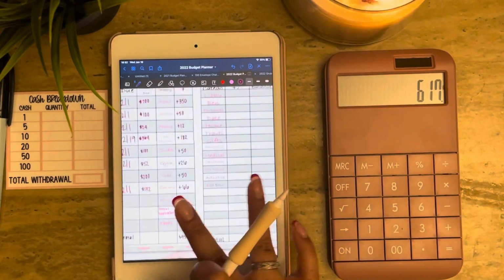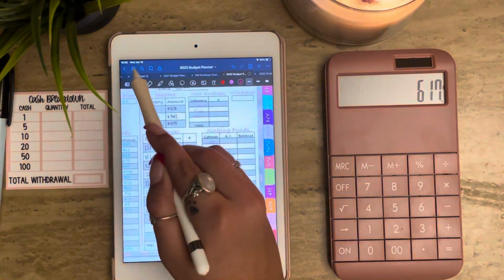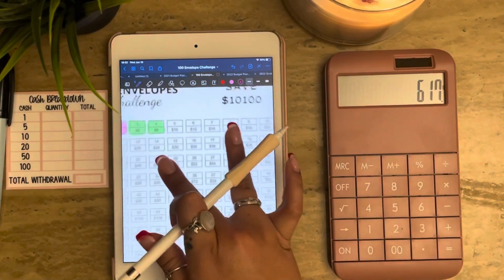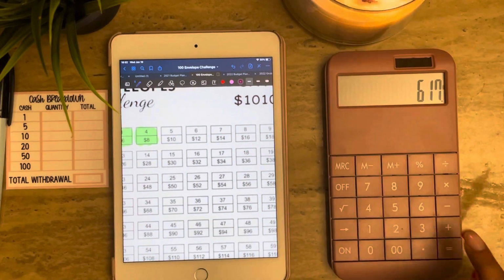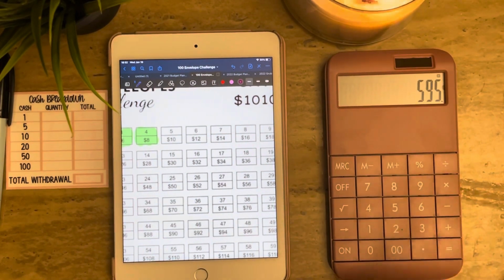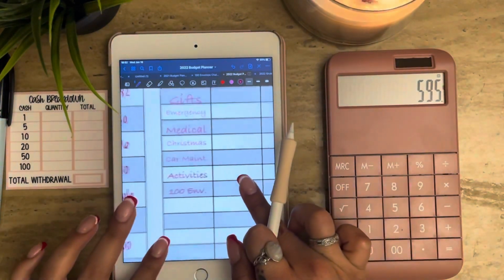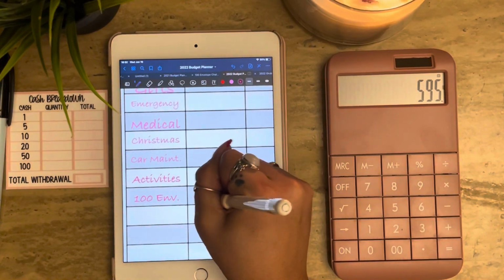Okay. So the next thing I like to do so that I know how much I have to work with for everything else is go to my 100 envelope challenge and see the two that I'm going to be using this week. So we're going to be stuffing $22 this week. So we'll go back here, and then for 100 envelope challenge, we're going to put plus 22.